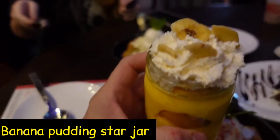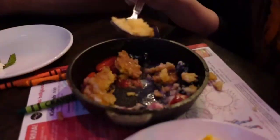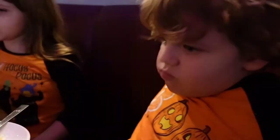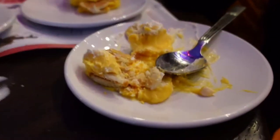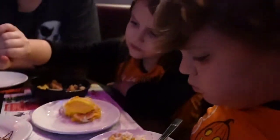Cream on top. What is your favorite? It tastes like it has rum in it.